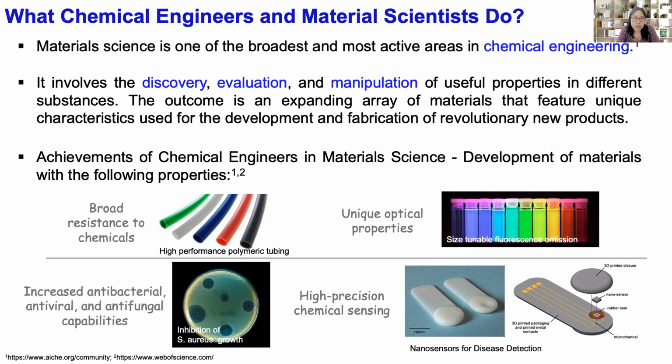There is an increasing need to develop and manufacture antibacterial and antiviral surfaces that actively inhibit pathogen distribution and contamination. And antifouling coatings that are developed by chemical engineers have been contributing to this endeavor as well. Likewise, chemical engineers have been actively involved in the development of sensors for early detection of certain types of diseases. Next.